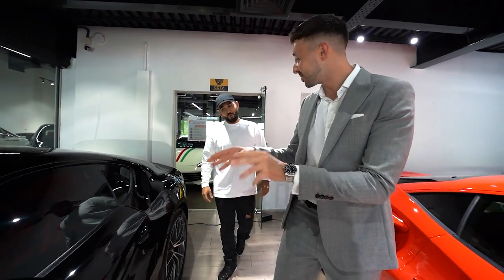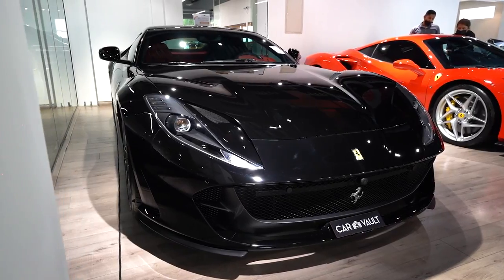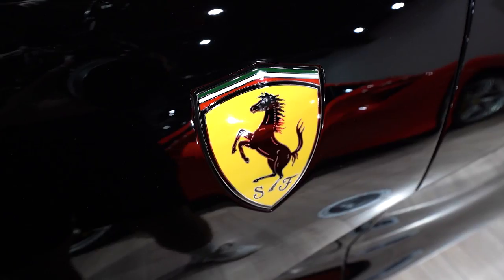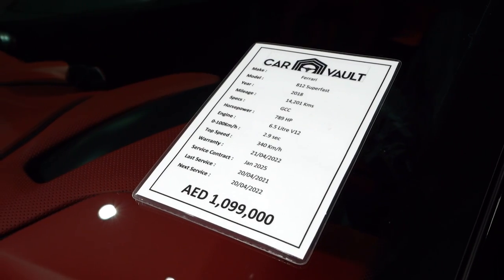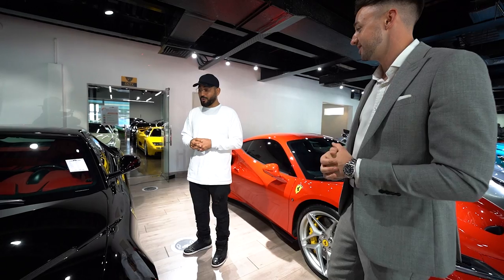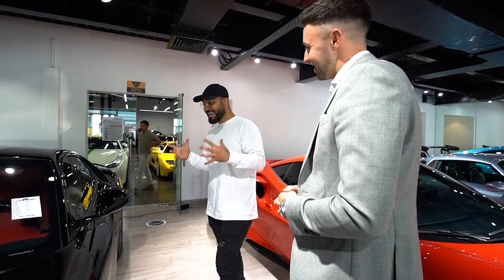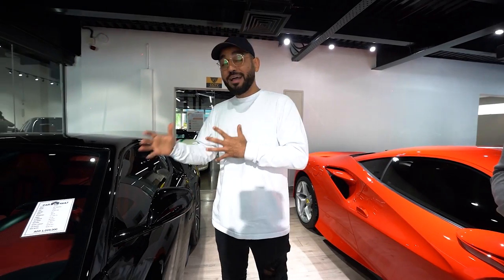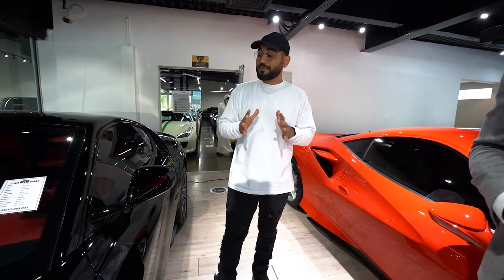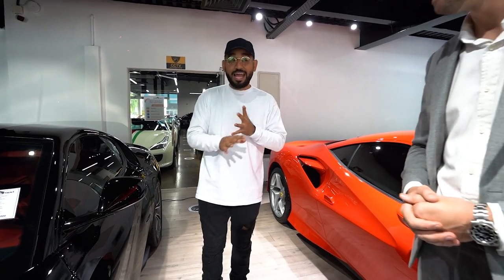Then we have something special. So now we have something that's really special. The Ferrari 812 Superfast, 2018 model, only 14,000 kilometers, GCC spec, 6.5 liter V12, and this one's priced at 1,099,000. Wow. What do you think about that? I like it. I used to have a Ferrari before. I kind of miss having a Ferrari again. And now I'm negotiating now, guys, right? The price is good, but maybe we can find something a little bit less, like maybe 900,000, or like, I want to cap it at a million, okay.